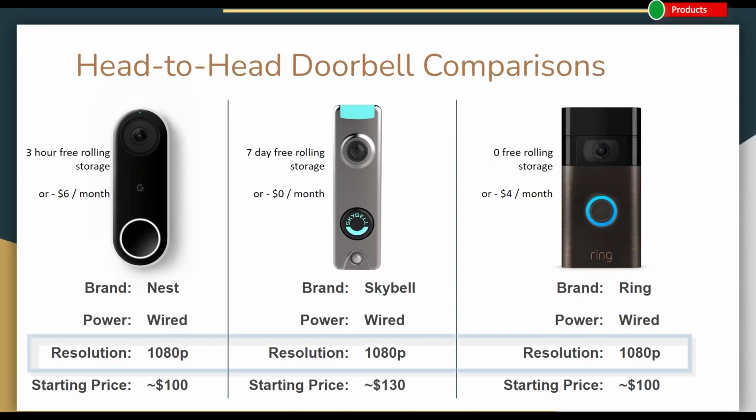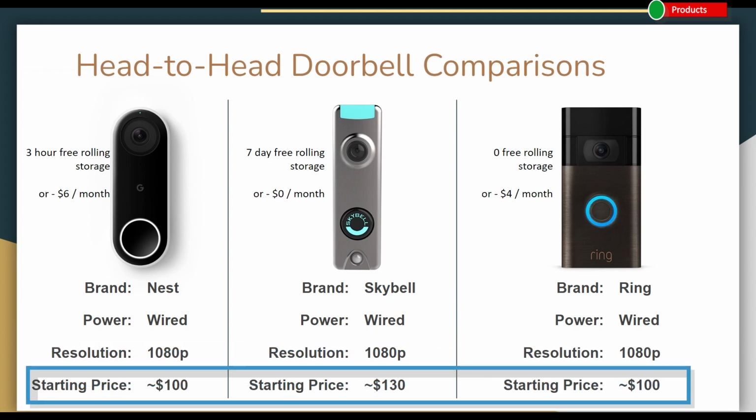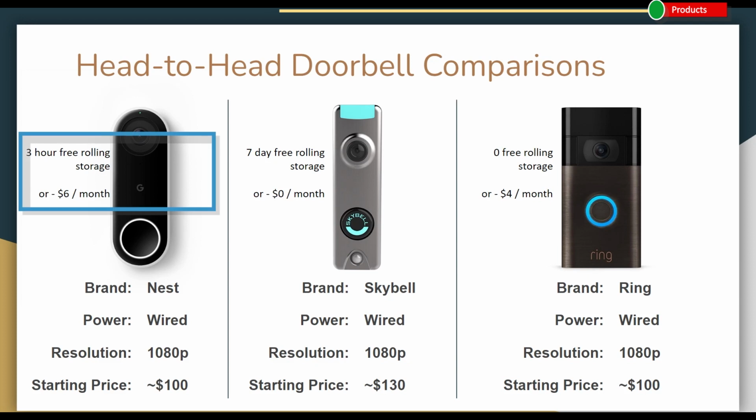Obviously, each of these come in different models, but we'll focus on the wired 1080p, which are almost always on sale for around $100. Nest gives you a 3-hour rolling window with the base purchase. Anything after that will need to be pulled from the cloud. Cloud subscriptions run about $6 a month, a little less with the annual plan.